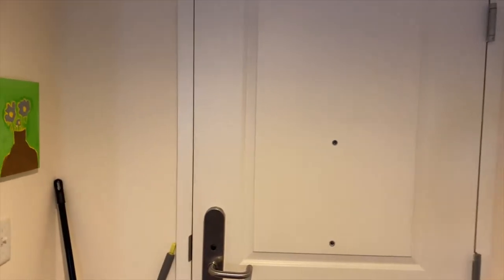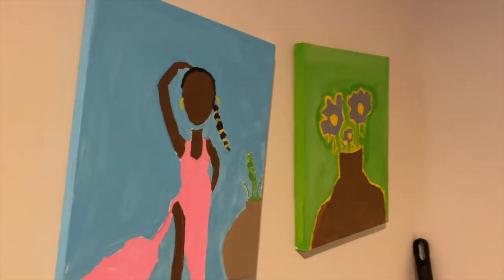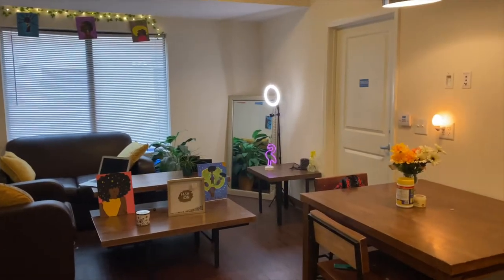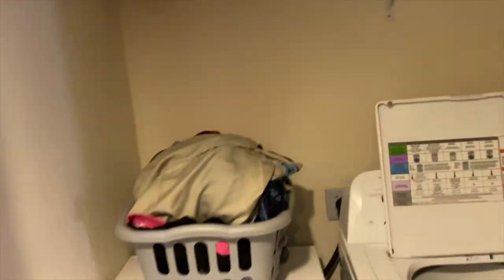So let's get into the video. First things first, we have the door right here. And when you walk in, you kind of see my two little paintings that I did when I was obsessed with painting for a while. Then when you turn around, you just have the overview of the living room, the kitchen and stuff. So first thing you see is just the laundry room, which is really tiny.